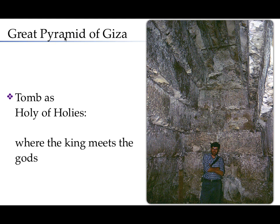Another thing to note is that the Holy of Holies is essentially symbolically the same as the central tomb of a pyramid. Now this is the pyramid, the Great Pyramid of Giza. It's got this corbelled arch, which is a way to make an arch without knowing the principle of the true arch. It's a very interesting engineering feat here to make an open space.